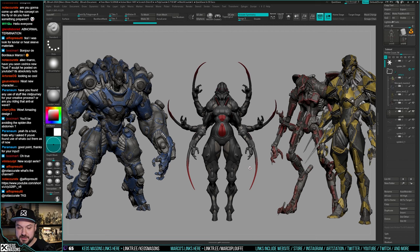Is that a special smooth brush that you're using? Looks like it doesn't destroy your shape. No, it's really the standard smooth brush. It's just about smoothing at the right place, right radius, that sort of stuff.